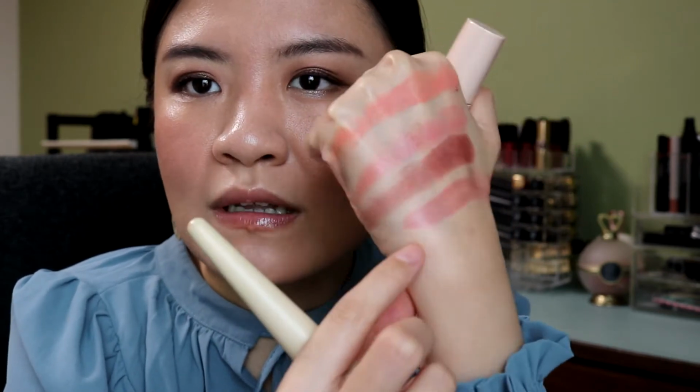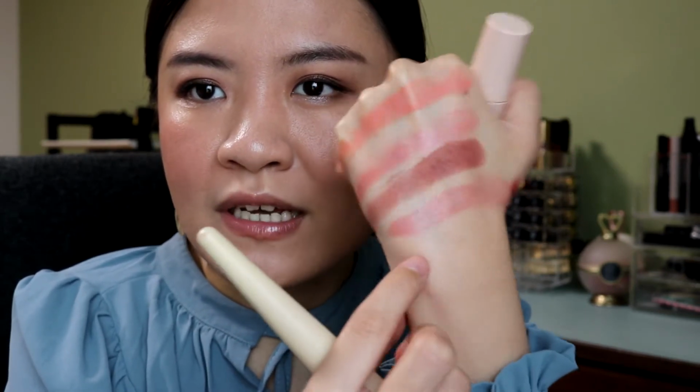But the formula is very nice. A very sheer formula that's very easy to blend, and it's not too sticky. It's quite a liquidy formula, and you can tell it sets a little bit. It was much more liquidy when I first swatched it, and now it's pretty much set. And it's one thing I don't like about the applicator. It picks up too small of an amount of product because it's very sheer. So it might cost me like 3 to 4 dips to do both of my cheeks.